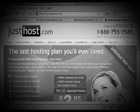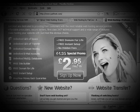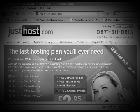And also they have helplines set up in various countries. So, for example, this is the United States. You've got a number that you can call for support within the US. In the United Kingdom, you've got a local number there, and again, pricing in sterling. So it just helps sort of simplify things.